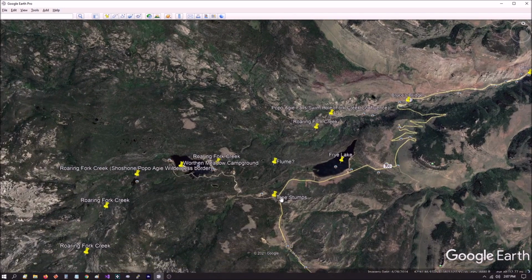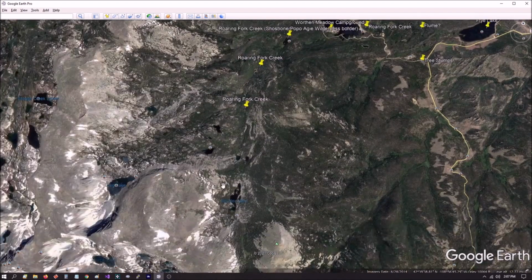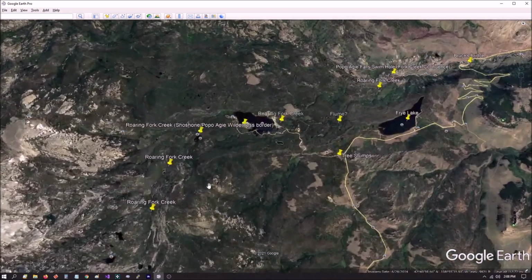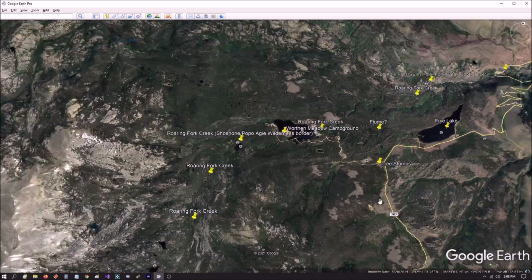Now I'm indicating things here I'm going to show you guys later. And by the way, Roaring Creek starts right up here, where the main passages that the trappers would use, and then it comes down Roaring Fork Creek, and then of course it enters where the drainage would enter here, and that's where the water is high, right?